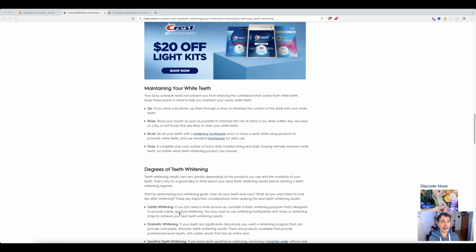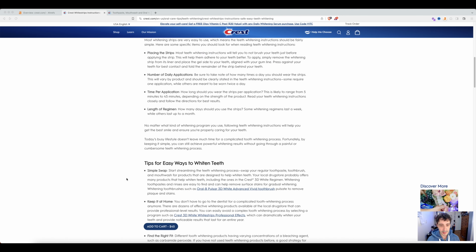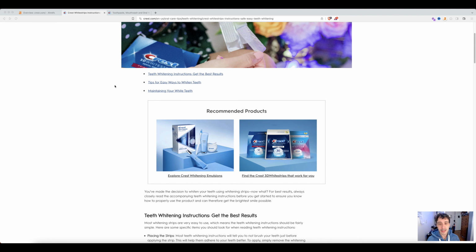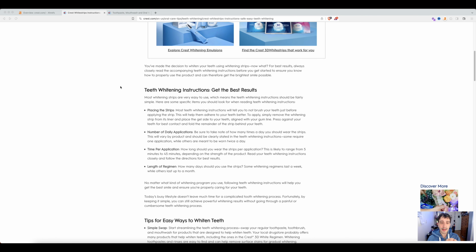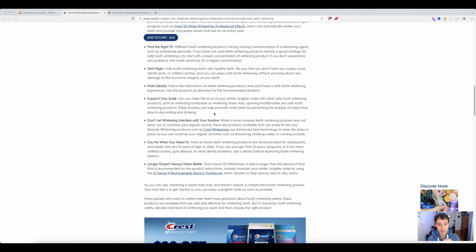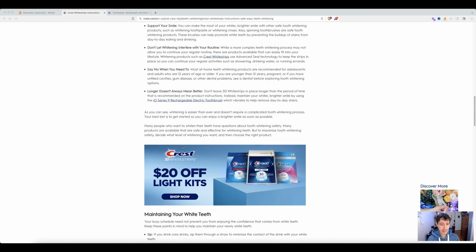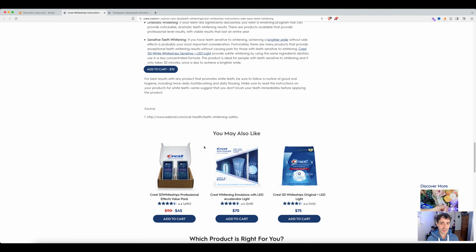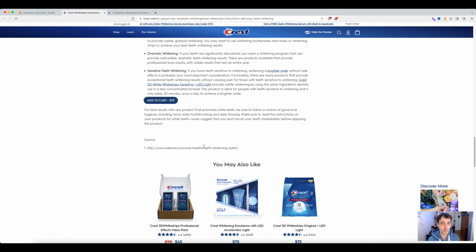And the answer to that is looking at the data. If you were to pull up their blog here, let's take a look, we've got Crest whitening strips. I thought this was a good blog entry because it's about safe and easy teeth whitening. What's so interesting is that they're showing helpful content on how to get the best results for your teeth whitening routine. They're showing you tips on how to do it properly, all kinds of helpful things that basically help you maintain your white teeth, degrees of teeth whitening, all this stuff. All with the goal of selling you a tooth whitening kit.